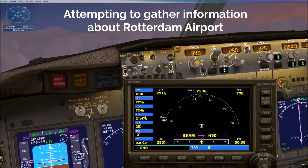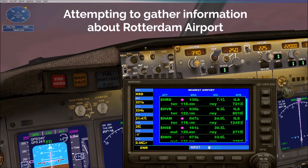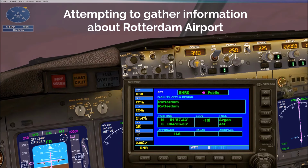Well, looks like we should divert to the closest airport with a hospital. Rotterdam is just behind us, and we'll be able to get in and out of there quickly. I'll call dispatch.